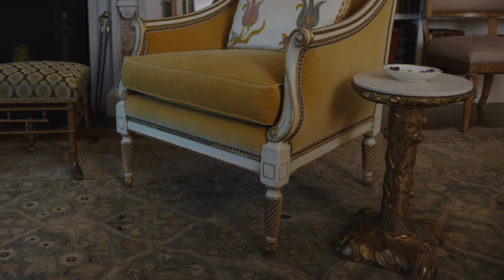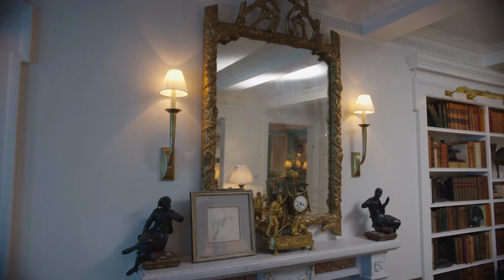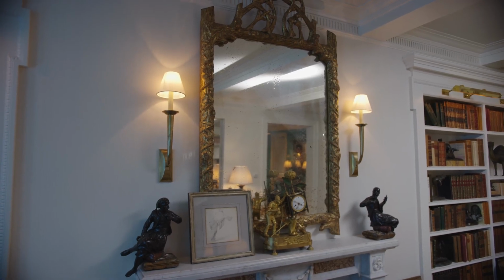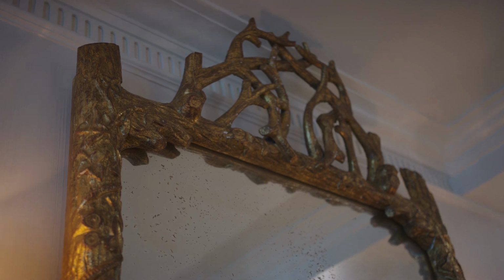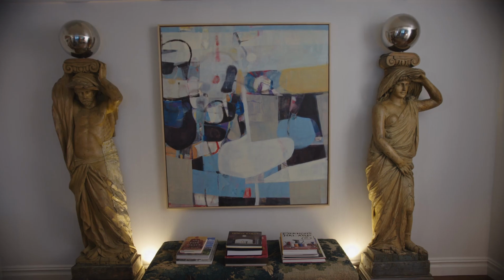So this was one of our first designs, and it's sort of a carved tree trunk, which was kind of inspired by my mirror over the mantle that I've had. This is a period one, which again is, because I'm a big gardener, I love anything that has twigs and vines and has sort of a botanical feeling.